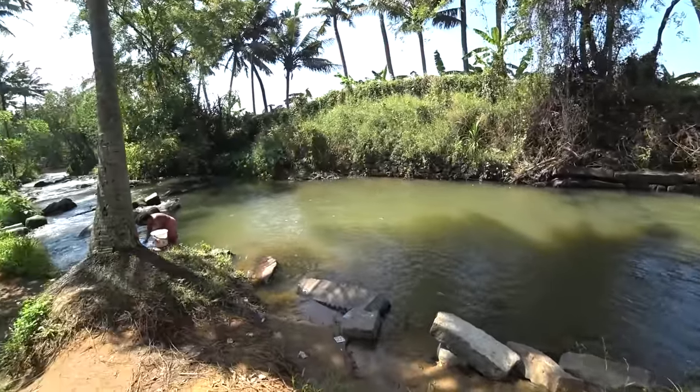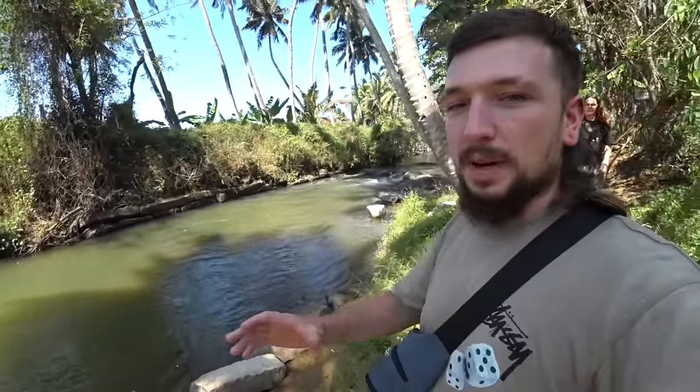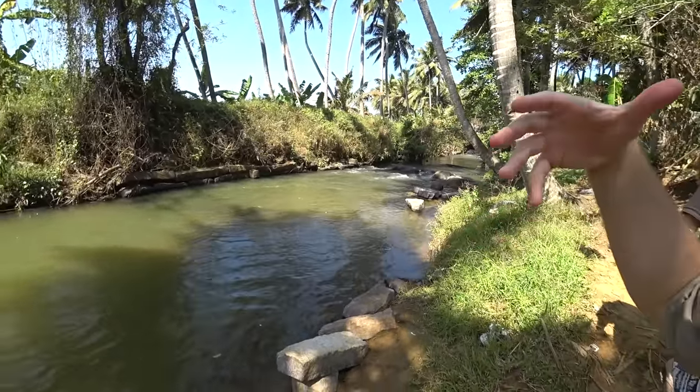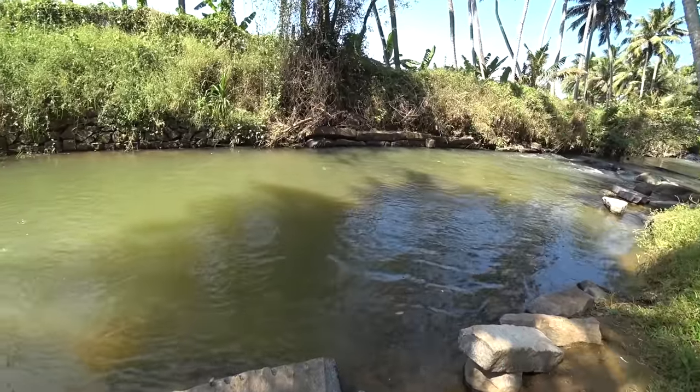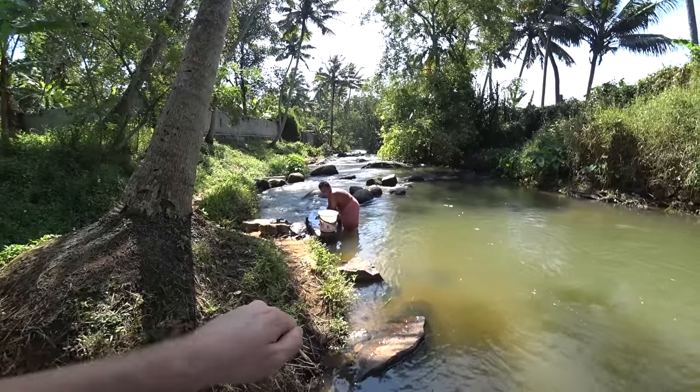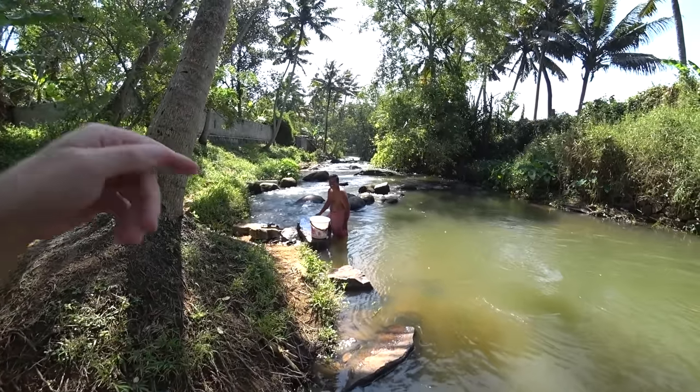We've come round to the other side. So this is mad. Everyone in the area literally comes down to this river to do the washing and to have a shower, have a clean. Oh, mate, here. Welcome, welcome. You are doing your washing? Can I have a look? Yeah. Can I have a look?